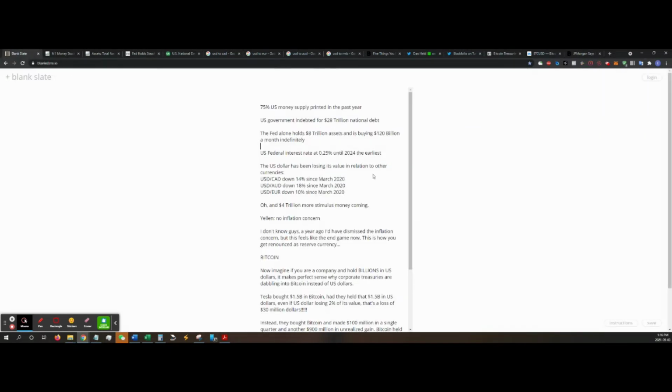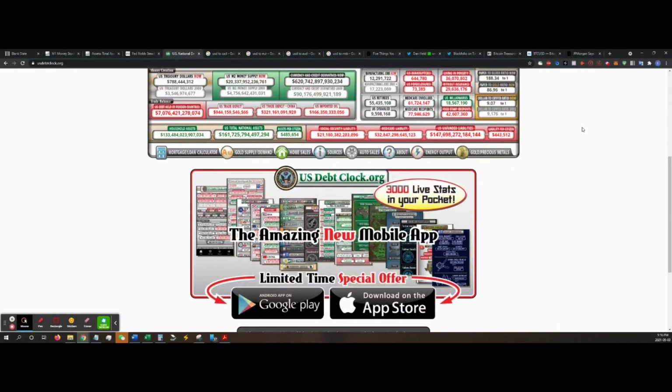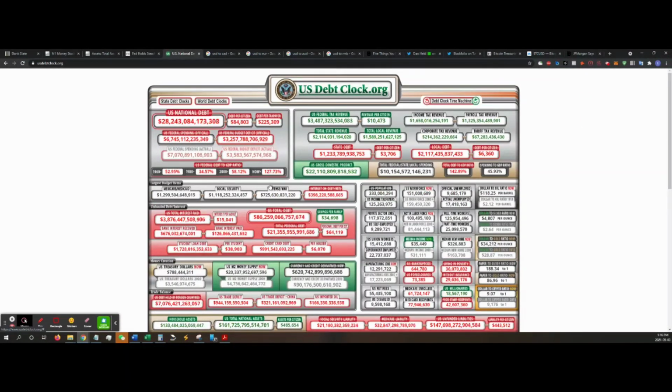Okay, let's take a look at the other statistic that we have. The U.S. government is indebted for $28 trillion of national debt. Let's take a look at this website, usdebtclock.org. This is a really good website because it really highlights how serious the situation is. The U.S. government has a huge budget deficit right now, and they're still printing more money. They're spending money they don't have, and they do that by borrowing through their national debt. And now they have $28 trillion. I don't even think they're ever going to pay this back. This is equivalent to almost $250,000 per taxpayer, and we know this is money that we're never going to see again. And this is a very serious situation.